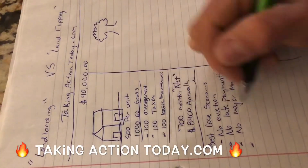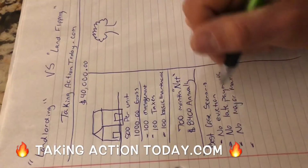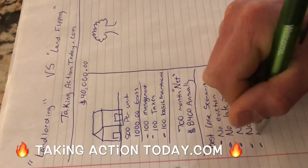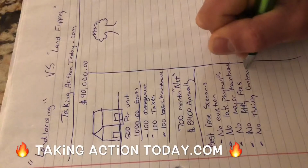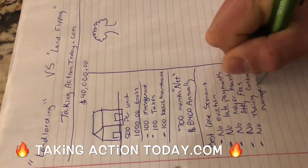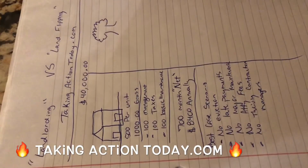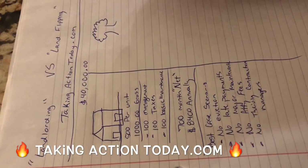We also got attorney fees that come with this, managing the property, doing evictions, taking care of people that are slime balls that enter in our life. So we're going to say no attorney fees. And then no thieving contractors or managers. So best case scenario, we're getting $8,400 annually on a $40,000 investment. Stick with me here. So that looks good. A lot of people would do that. That's a pretty dope deal. Great return on your money.